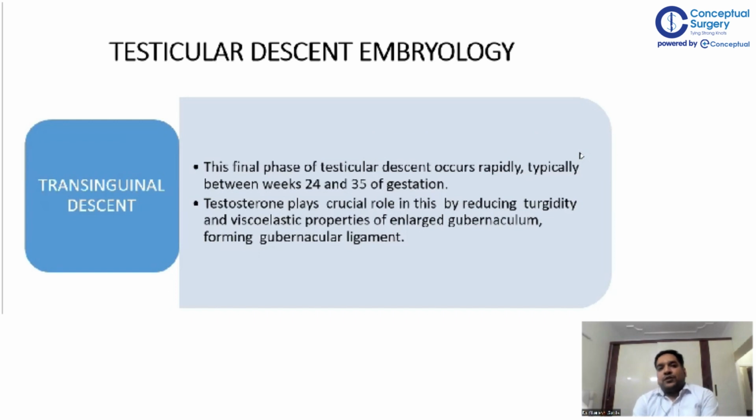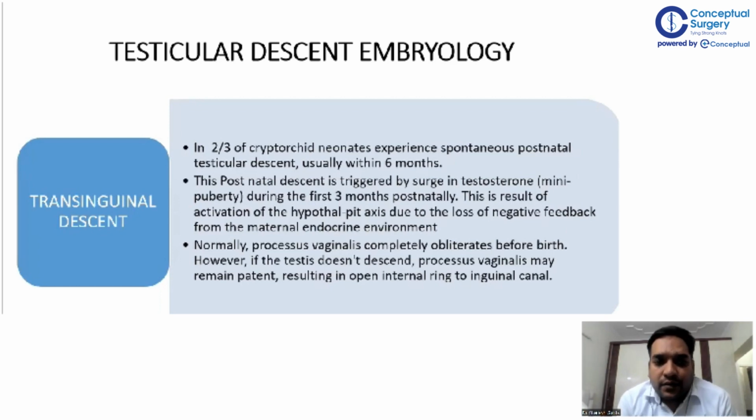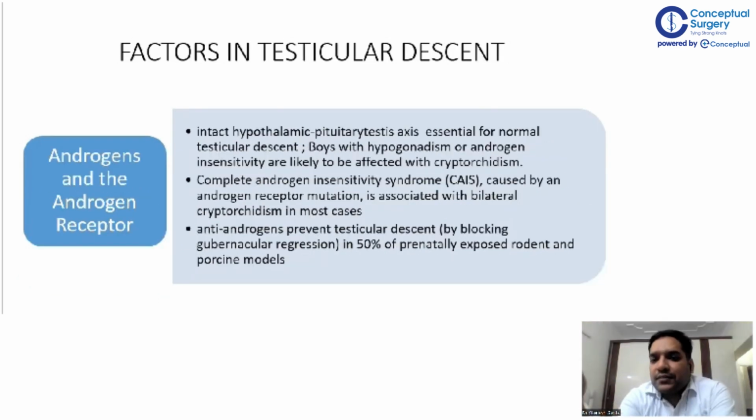The third part is the transinguinal descent. This is the final embryological part of testicular descent. This happens rapidly, typically between 24 and 35 weeks of gestation. Testosterone plays a crucial role in this by reducing the rigidity and viscoelastic property of the large gubernaculum. It is important to know that this transinguinal descent happens in the prenatal stage, but it also happens in the postnatal stage. Two-thirds of cryptorchid neonates experience spontaneous postnatal testicular descent, usually within 6 months. This postnatal descent is triggered by the surge in testosterone during the first 3 months postnatally. Why does this happen? Because there is an activation of the hypothalamic pituitary axis, which happens due to loss of negative feedback of the maternal endocrine environment.